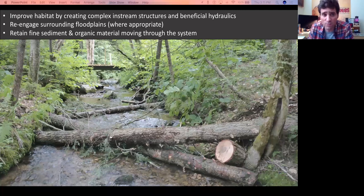When you have a stream channel that has no structure within the stream, it's essentially shooting fish in a barrel, especially during those low flow conditions where you have a pool that's been disconnected from the active flow in a stream channel and it doesn't have any type of refuge in it, no type of cover, structure, or wood within that channel. Those fish, their days are numbered essentially. By putting wood in these systems, it's creating that complex habitat that provides what's referred to as refugia from predation ultimately.